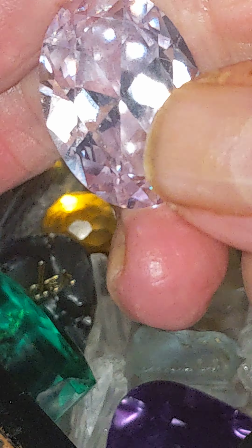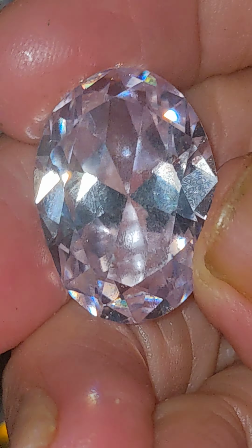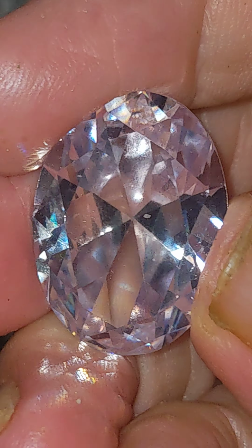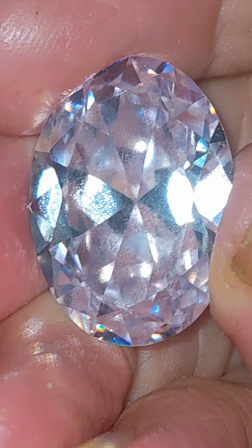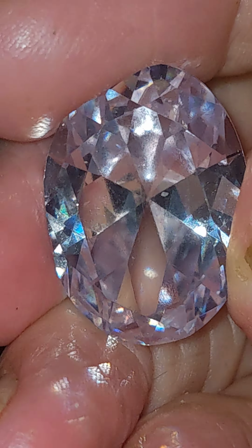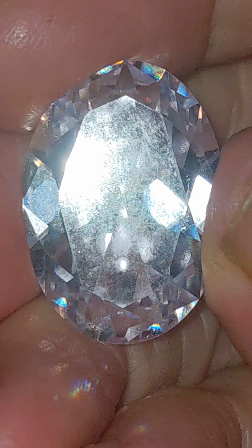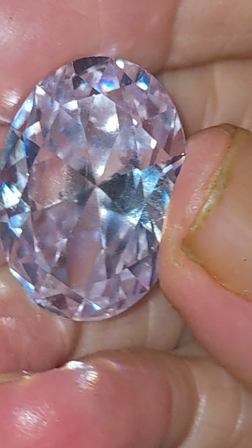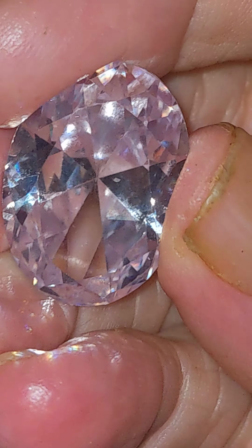Here's a nice one. And I think this is about 80 carats, maybe 60 carats, I don't know. I don't think I've weighed it. I don't really care. I'm not trying to sell it. It's just a pretty rock. I think this one came from my friend Sun Afshar in Thailand. Afshar Diamonds and Gems, Bangkok.